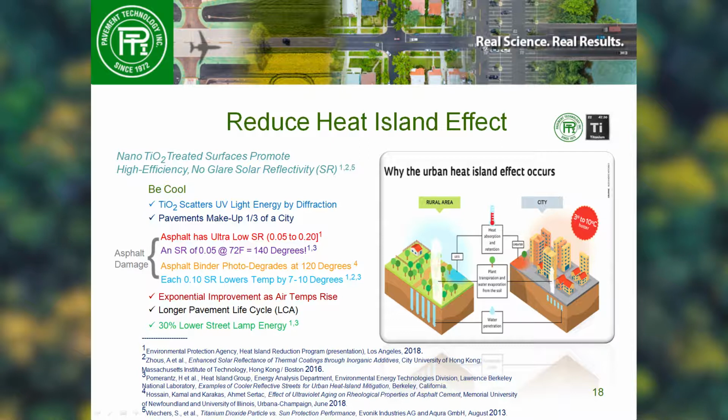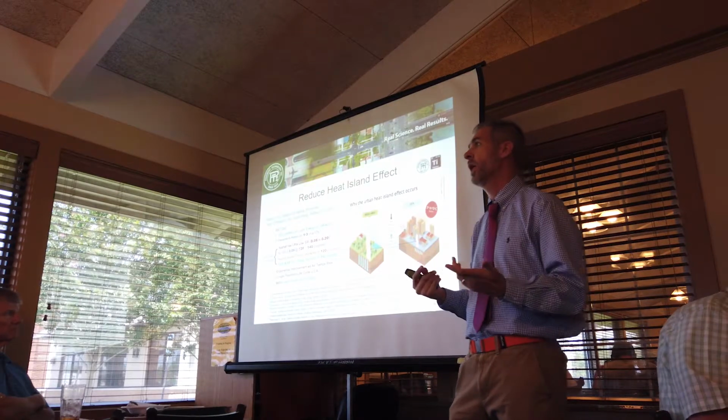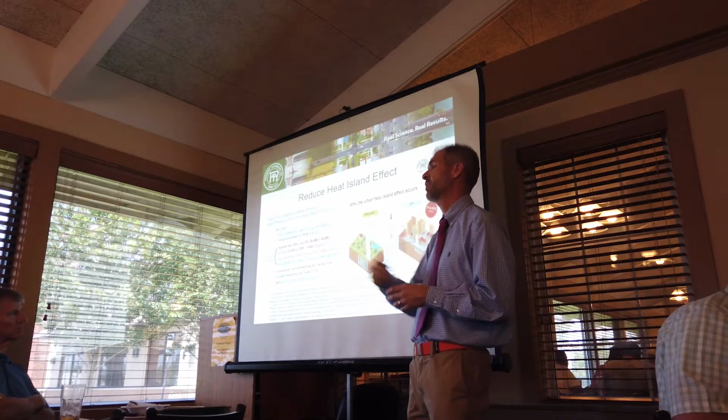So lots of issues though, but if we can lower the solar, basically the SRI is the number, it measures solar reflectivity index, and asphalt has a very low reflectivity index, about like a 0.05 or 0.08, and we'll see that in a second. But if we can raise that reflectivity of the pavement without causing problems for people riding on the road, we can cool the pavement. And for every tenth that we can increase the solar reflectivity, that's upwards of 10-degree difference.